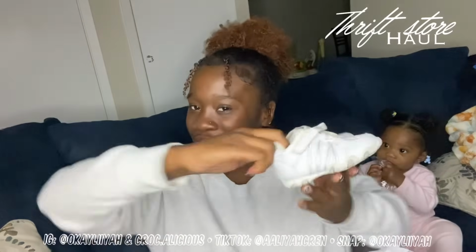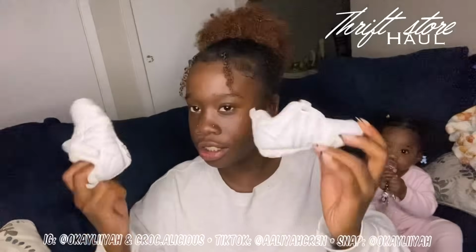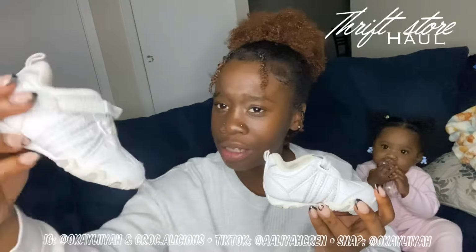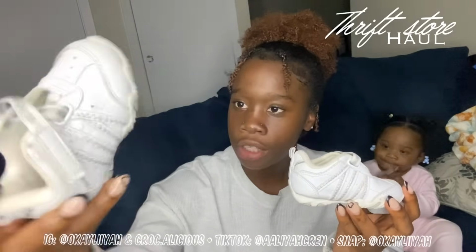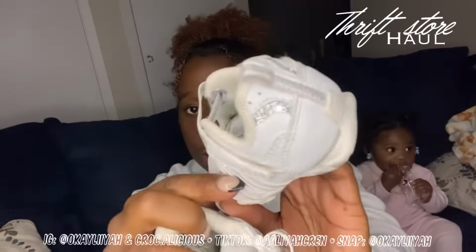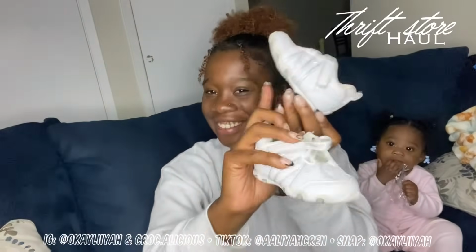Next, we got some more shoes. That's really what I was on the hunt for, because I can't find them in regular stores for a decent price. So here is just some plain white ones, not a fancy brand. We just needed some white shoes, because all the shoes she has really are like pink and black. And sometimes we just need a basic white. So these are super cute, and they're actually in a 3, which is what she wears. Again, needs to be cleaned. Got some hard bottoms in there.